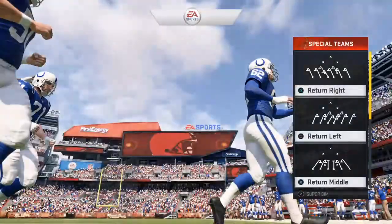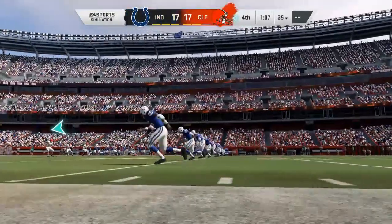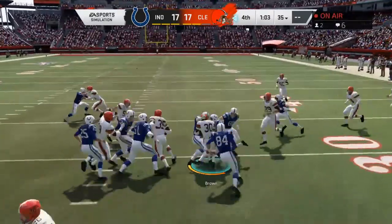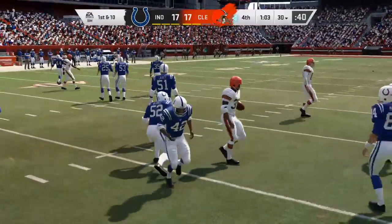So that drive spans 13 plays. And the result for the Colts is a touchdown. 17-17 the score. All even to this point as the kick's away. This is taken at the 3. And a nice return sets him up pretty good here at the 30-yard line.